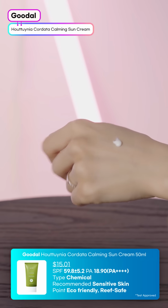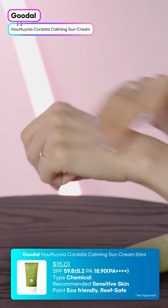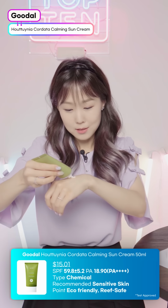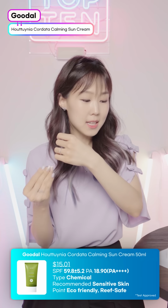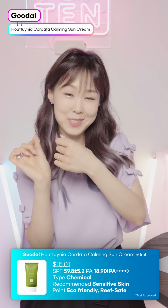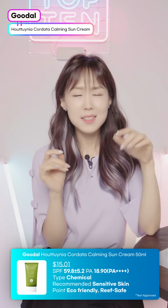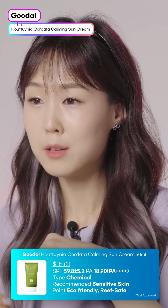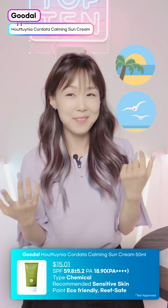This one is a chemical sunscreen. It's light, it's blendable, it feels like a lotion. At this point, I feel like I'm just totally repeating myself, but that's why these guys made it to the top 10. It leaves the skin looking almost glowy. Again, it contains that Houttuynia Cordata extract for that comfortable, soothing feeling for sensitive skin. And it has a slight undertone of what you think a sunscreen sort of smells like, which is very refreshing, and it reminds me of the beach, even though it doesn't have any scent.